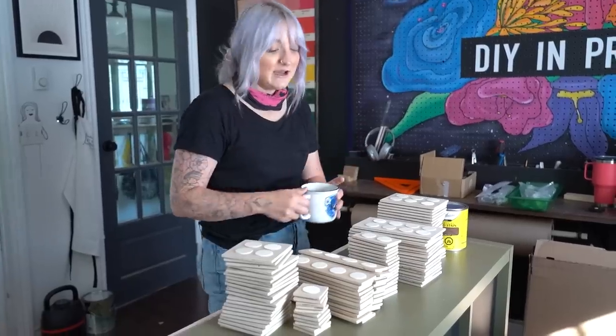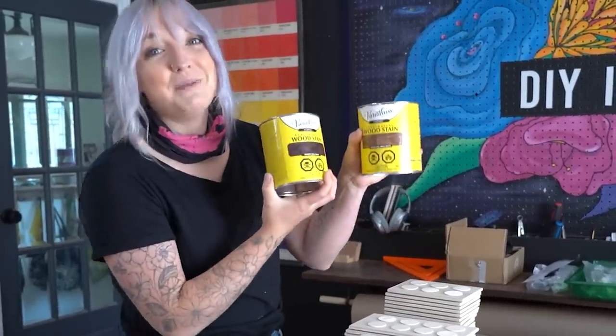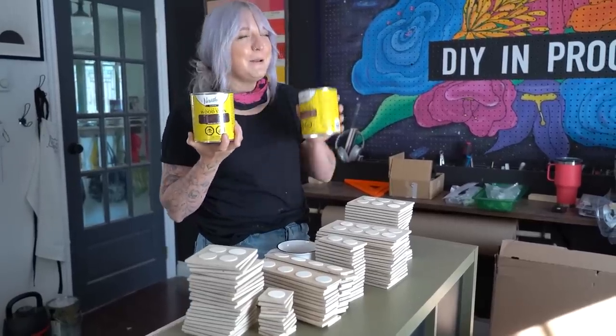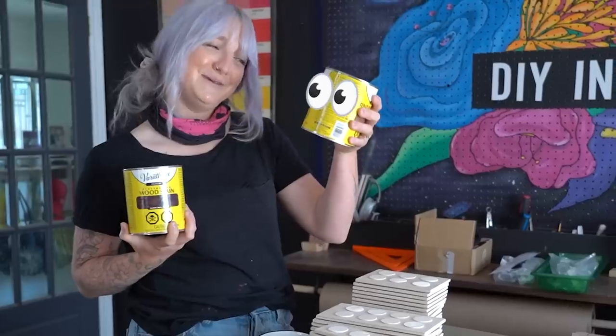These need to get stained up. So I'll show you the stains we have. We have dark walnut or special walnut. Ooh, my gut's going towards dark walnut, but you guys know I always end up going back to the special walnut. It's because you're special.